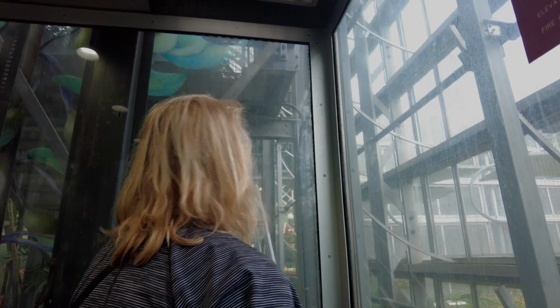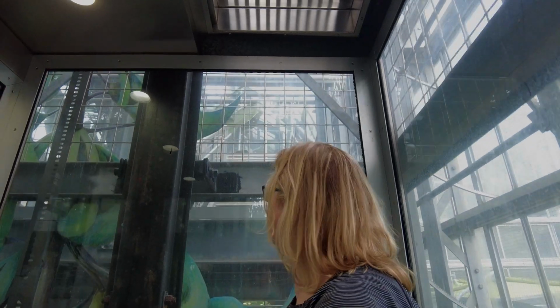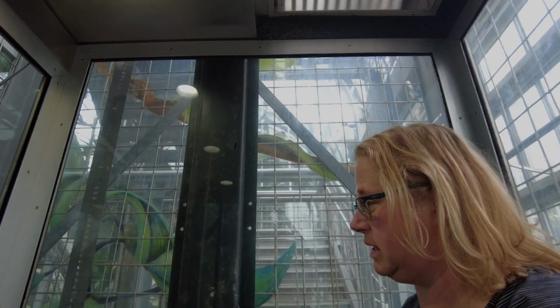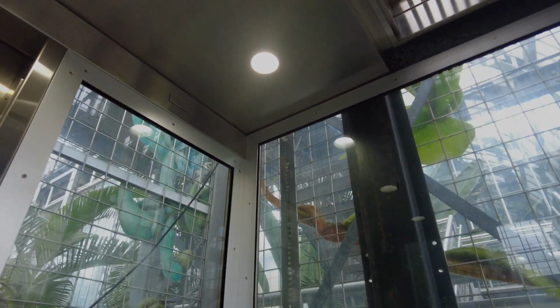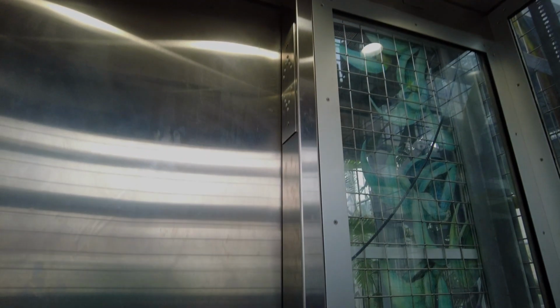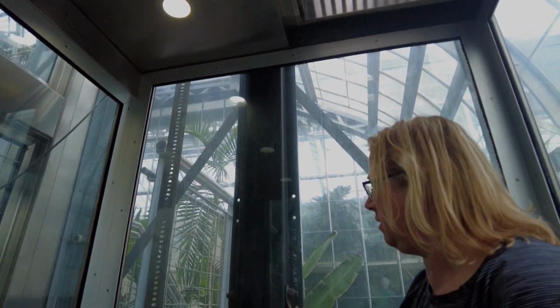So how many gardens have you been in that you've been able to take an elevator to the second floor to view the plants? Not many. Well, you can do it right here at the Botanical Garden in Washington, D.C. It's a slow moving elevator too. Slowly we're moving. We're almost to the second floor here. Hot and humid in here.